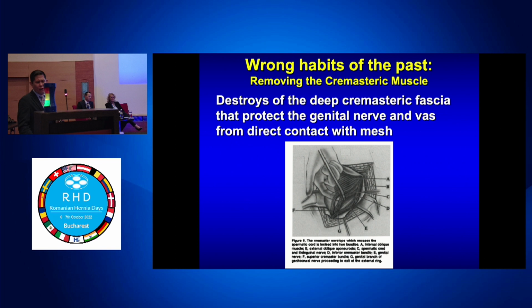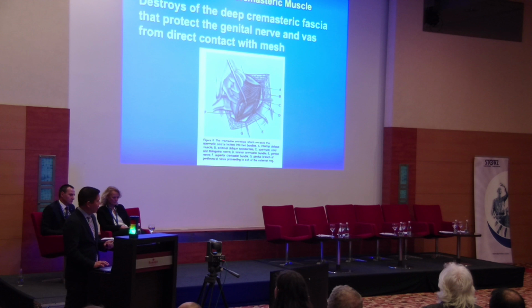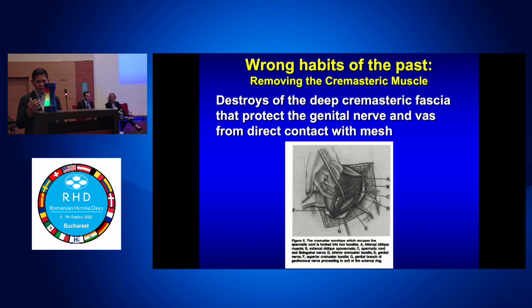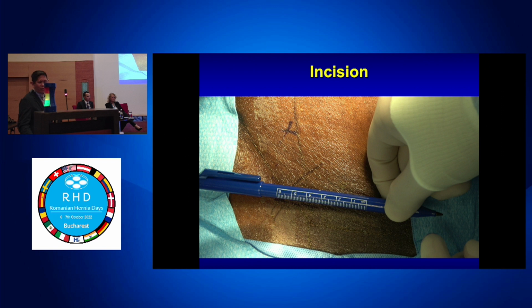So where did people learn this stuff from? Well, they learned it from us, from the first Lichtenstein operation. You can see that they split the cord in the first operation into 2 bundles, the same way that you do a Shouldice repair. Why? Because we didn't know any better at that time in 1980. But by 1994, Par­vis said you've got to preserve the cremaster so the genital nerve and the vas deferens are protected from the mesh. So we try to change our technique based on what we've learned.